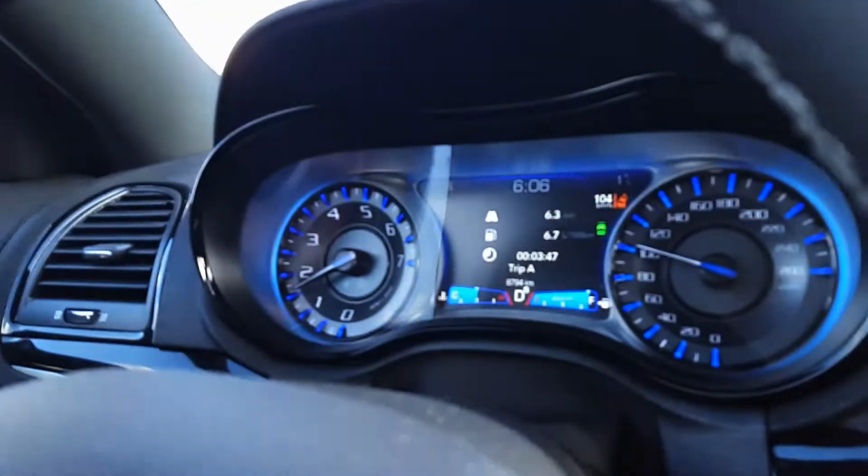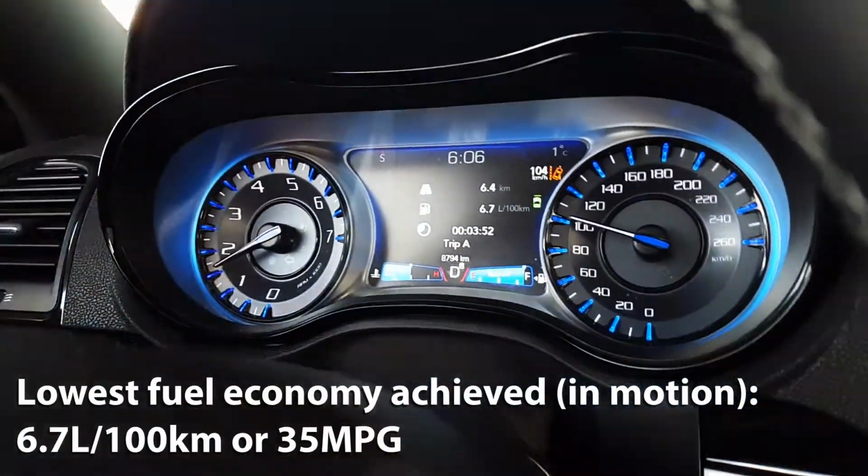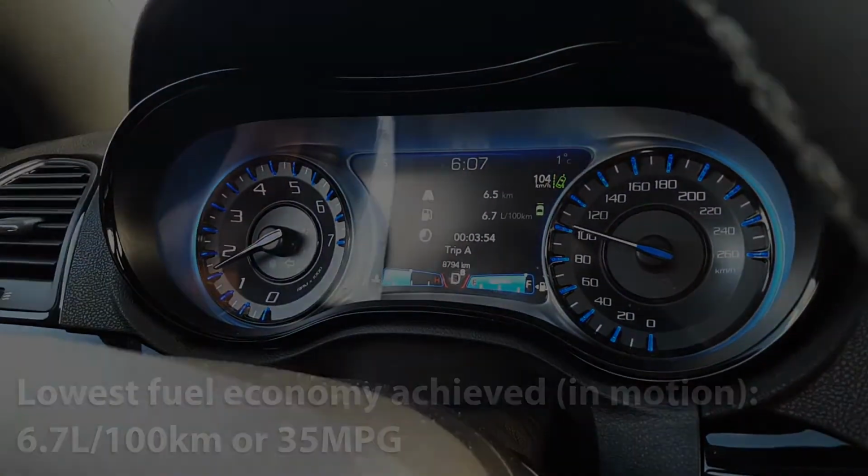So this is just an update. We're actually able to, at the 6 kilometer mark, get it down to as low as 6.7 liters per 100 kilometers, which is the lowest fuel economy we've achieved so far in the 300.